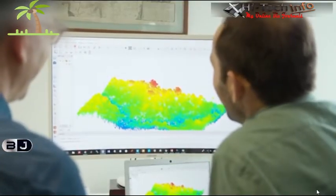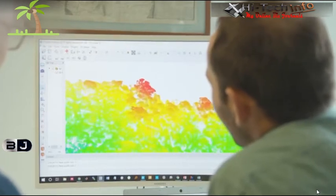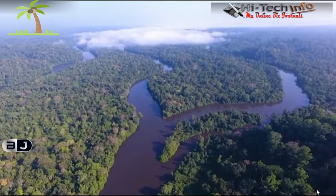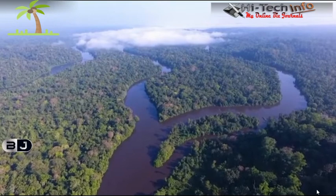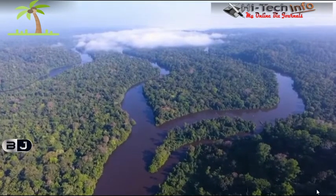LiDAR is an important tool in our research here at the Coomes Lab. It's transforming the way we see forests by allowing us to create detailed maps and compare how these change over time. The Guiana Shield of northeastern Amazonia accounts for nearly 9% of the world's remaining tropical forests, and may contain lots of these gigantic trees, which means that it could be a larger carbon sink than previously thought.